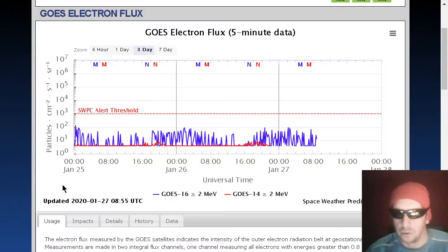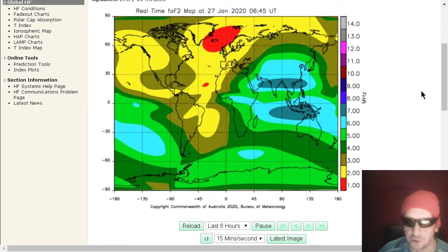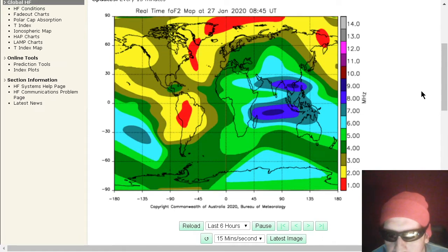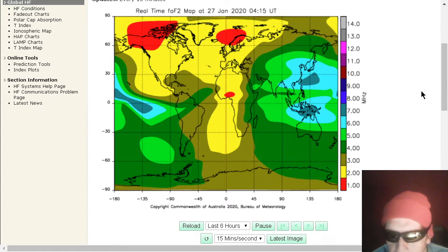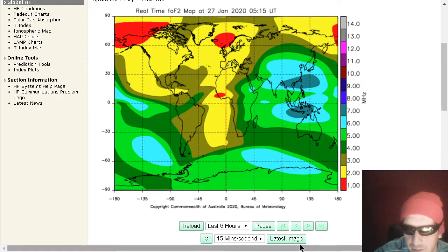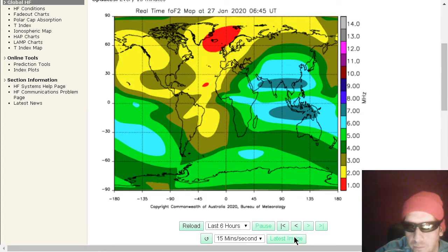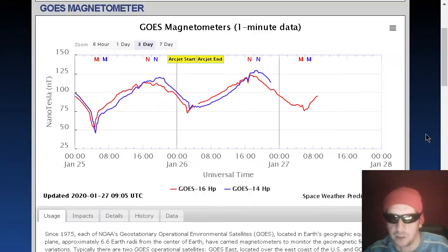Relativistic electrons are quite low, and GOES electron flux is completely cratered. In fact, we're seeing data missing from the GOES 14 also, and electron flux very low from GOES 16 as well. Ionosphere is looking extremely discharged. And you can see here's 6 hours of data of the ionosphere. And you can see very discharged ionosphere on both the sun and nighttime side, especially on the sun side, which right now is over someplace like the Indian Ocean. And there's the latest image at 9 o'clock, charging up a little bit more, looking a little more normal over the sun side.